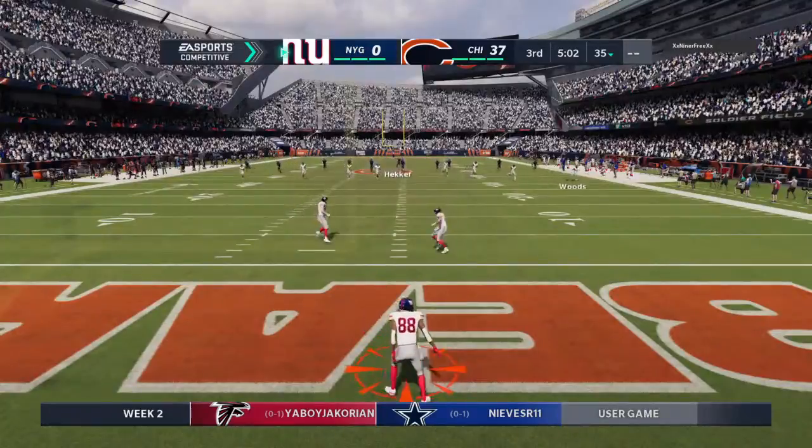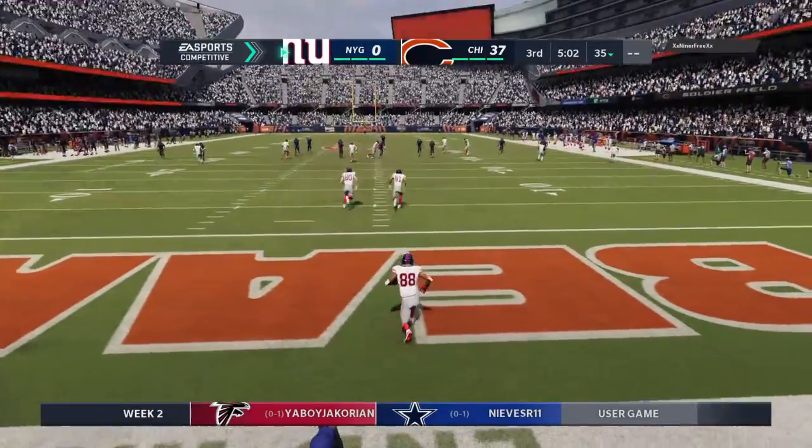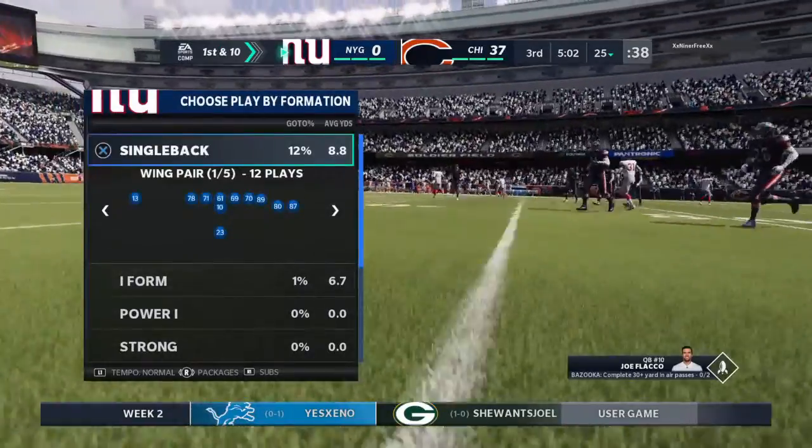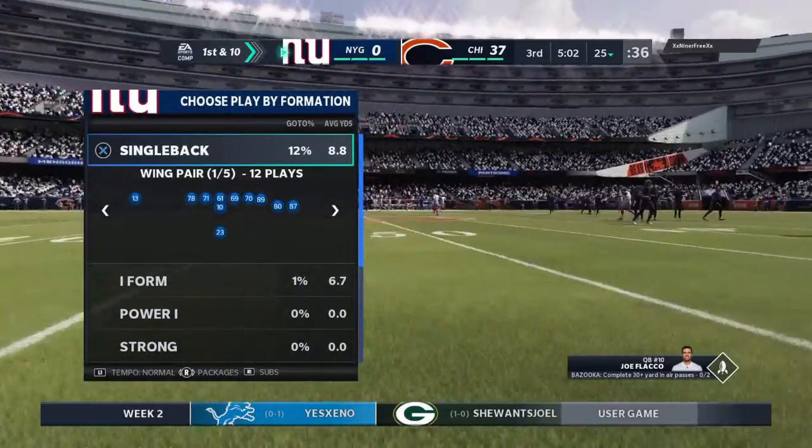And now the kick is away. Taken about 7 yards deep. And he'll just take a seat, and the drive will begin at the 25-yard line.